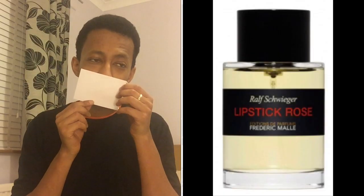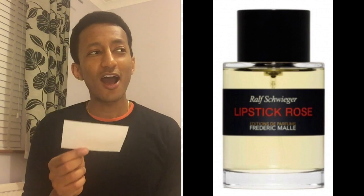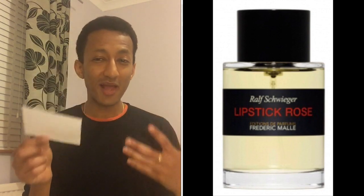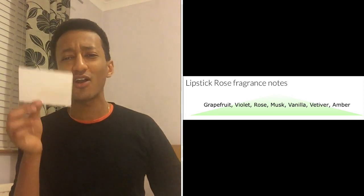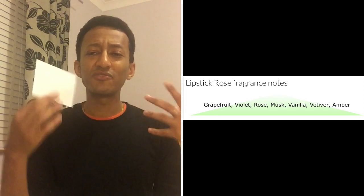Let's see what we have next. Next we have, oh my goodness, this is so lovely. What is this? This is Lipstick Rose. Right, so Lipstick Rose, I haven't always been a fan of, but smelling it on the card, which has obviously been on the wrapper, the fragrance has really developed nicely onto the card. But my goodness, is this beautiful, guys. This is beautiful. Oh my goodness, this is so good.